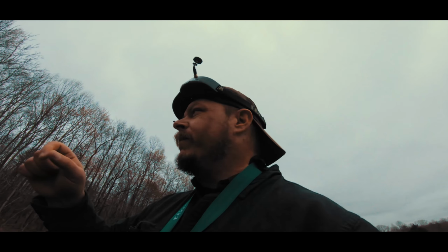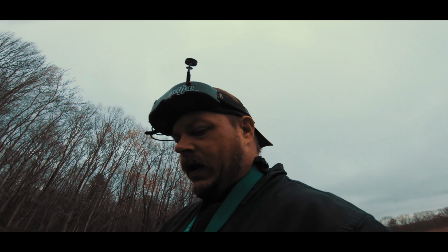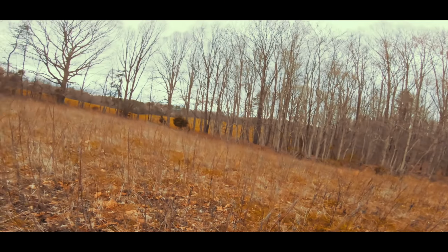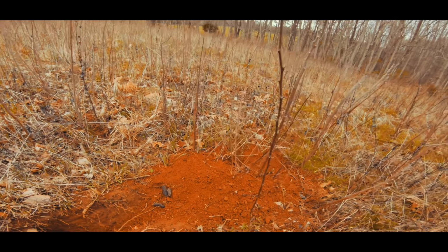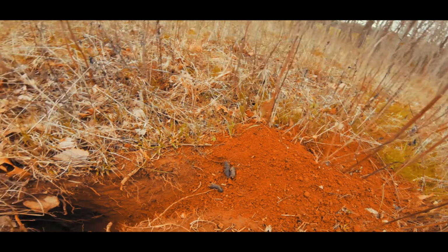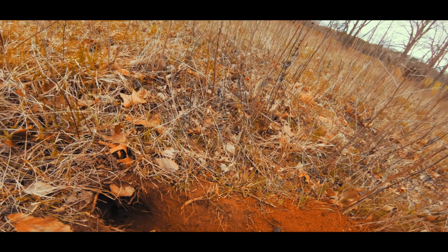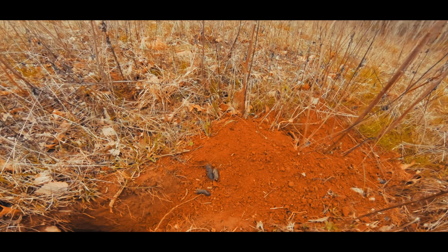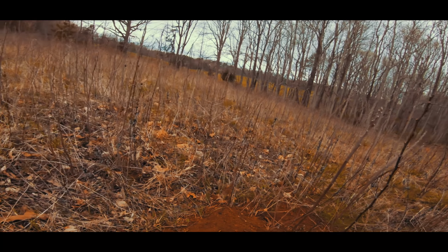Well, this is nature. There's probably a fox in that hole. I'm assuming it's a fox. It's hard to tell. I mean, that's its poop. It's either a fox or a coyote. I don't know if coyotes dig holes. And there's poop inside there too. But that's definitely poop from a canine carnivore.